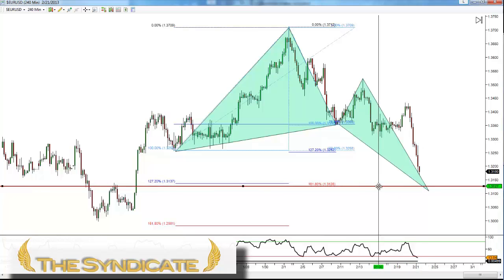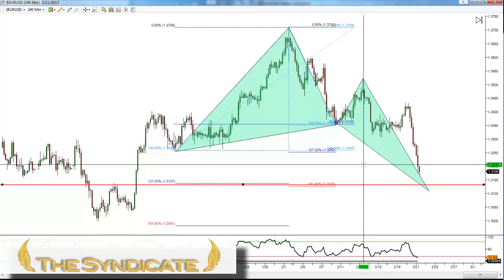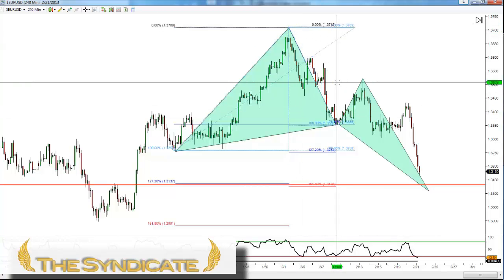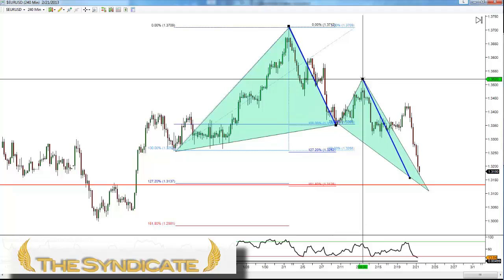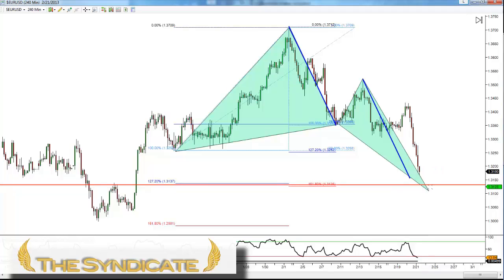So right now I have a level I'm watching: 131.37, 131.36. I can also do this. There's a different way to trade butterfly patterns, but I can take an ABCD pattern again. If I go AB, look for the BC retracement, and then predict and project my CD leg, which is going to put us right down a little higher again. So right now we're looking at a zone, depending on how you trade this, between 131.55 and about 131.26.